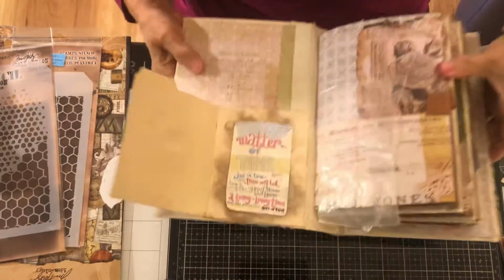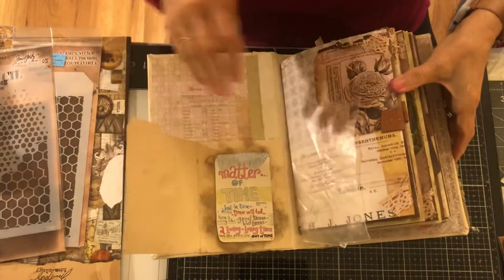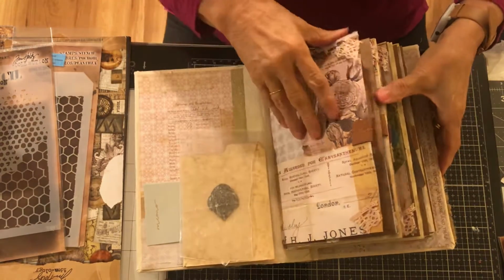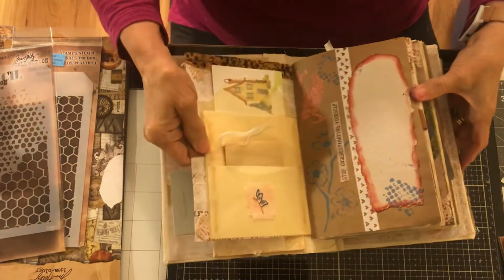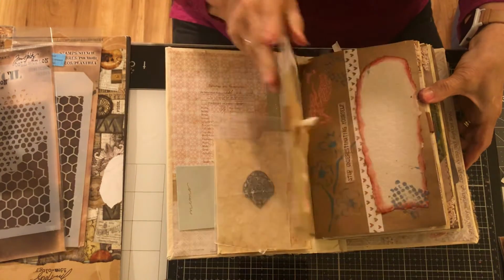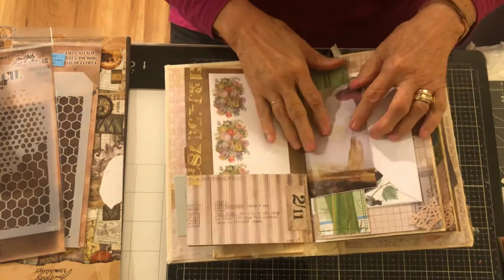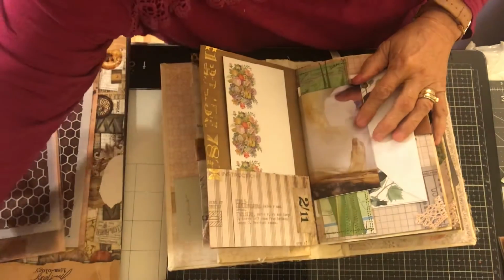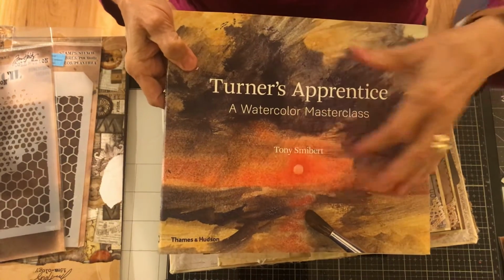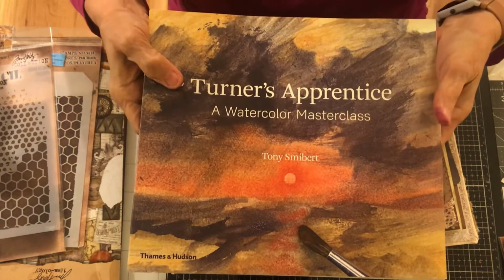This is from a magazine that I found some really interesting sayings in, and this is called Matter of Time. So all of the pages in here are using some sort of texture and are also, I used the pages from the Memoranda, and then I used craft paper, and then I used some of this. This is an actual picture from this guy called Turner's Apprentice. It's a watercolor masterclass. It's by Tony Smibert.